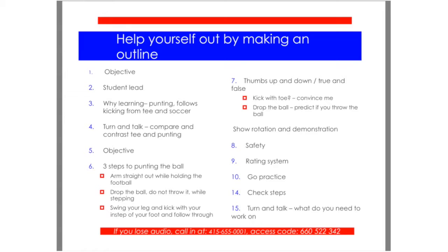I am a big believer in showing your rotation in your demonstration. So showing the students how we're going to rotate through our punting line. I typically pick different people from the class, each class period, to demonstrate. This is a great visual. This, my friends, helps prevent safety problems, which is my next thing.